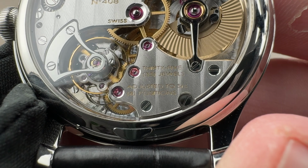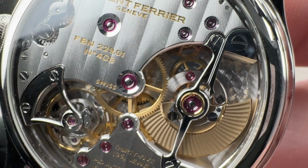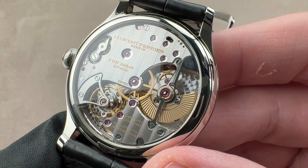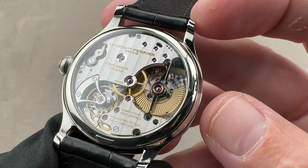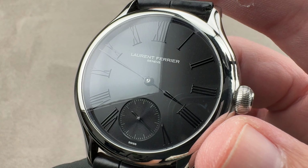And you can see the engine turning on the base plate is of several different sizes. So there's great attention to detail here. If you look at the center wheel right there, you can see that it has been internally beveled, a feat that even many Geneva hallmark movements do not exhibit. There is a lot to love here. Snapback case, 30 meters water resistant, so not an aquatic timepiece, but in every other regard, what a monster.